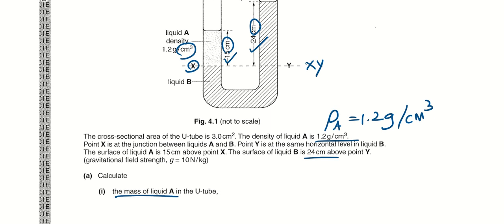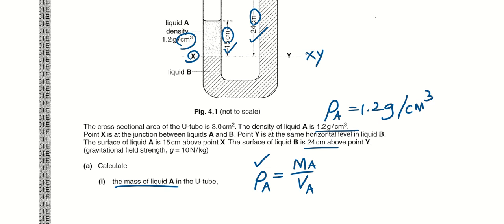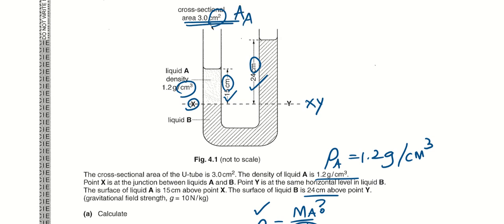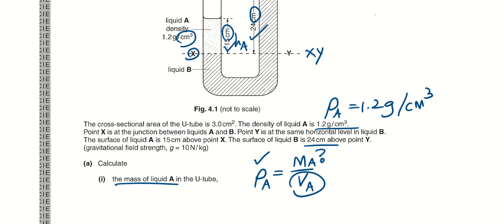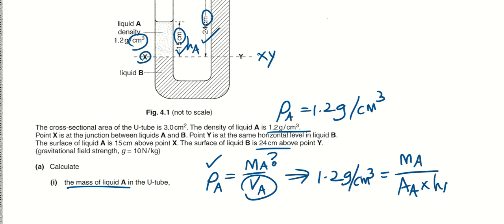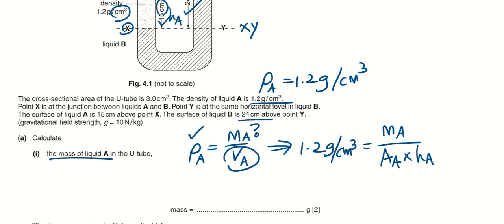So they want us to calculate the mass of liquid A. Now mass, I'm given density, so of course I'll use density equals to mass over volume. So now I have to find mass of liquid A, so I have to use MA over VA equals to density of A, which I'm given. The mass is unknown, so now I have to find my volume of A. Because I have a cross-sectional area AA, I have the height HA. Density is 1.2 grams per cm cube. I just write the units here. Mass of A is unknown. Volume of A is actually cross-sectional area of A multiplied by height of A of the liquid. So in the end, I'll just bring this over.